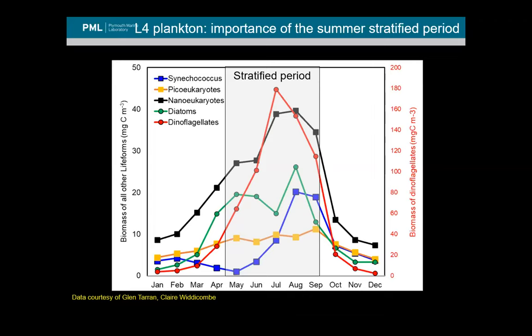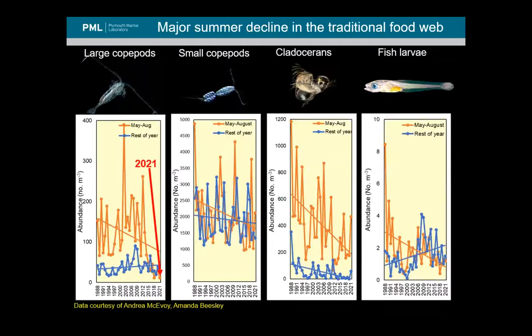But before doing that, I just want to describe the seasonality of the site. As Tim said, we've got this summer period, typically May to September, where the system gets stratified. There's a thermocline, and that runs the system out of nutrients. And the small supply of nutrients in this warm summer stratified period goes straight into the plankton. So I'm going to describe two halves of the year, the stratified period and the rest, in the following slides.